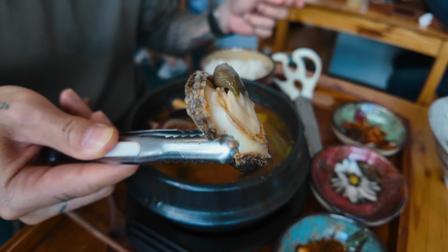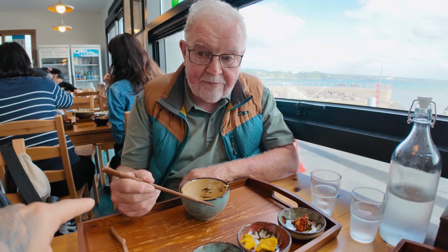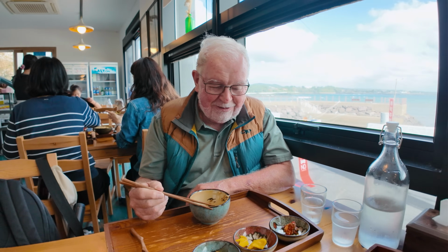How do you like it? Is it good? So far, so good. Do you like the wooden chopsticks? I'm in heaven with wooden chopsticks. I have a chance at least to get some food.